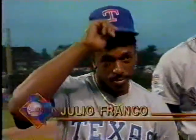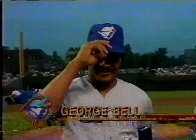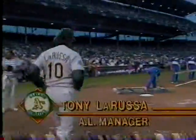From the Seattle Mariners, number 51, Randy Johnson. From the Texas Rangers, number 14, Julio Franco. From the Toronto Blue Jays, number 11, George Bell. Number 17, Kelly Gruber. And number 37, Dave Steve. And now, managing his second All-Star game, from the defending world champion Oakland Athletics, number 10, Tony La Russa.